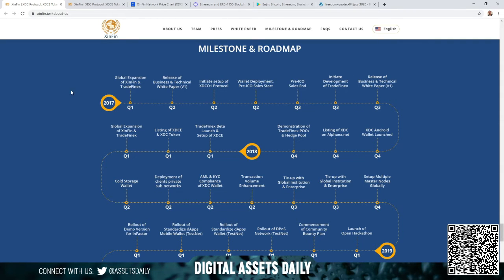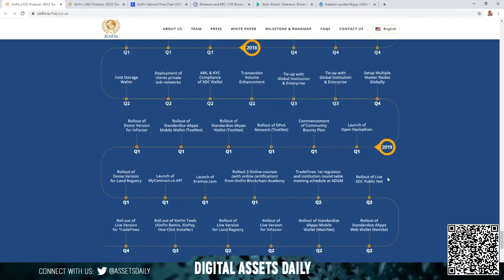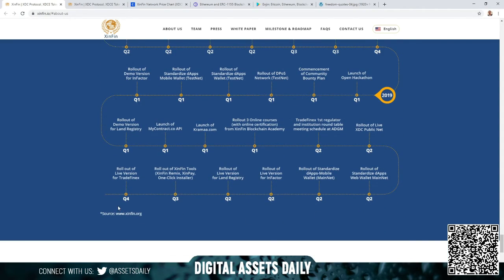Here we have the milestone and roadmap from 2017, 2018. There are steps along the way as they grow up to 2019 and continued on to current in the 2020.